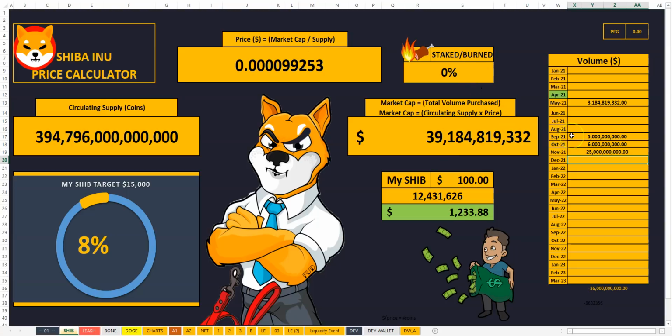So one thing I haven't considered is burning. As you know, we've got some transactional burn features. So now my assumption is, with all the attention which has been going to Shiba Inu during this stage as a result of Bitcoin's increase, it's likely that more pairs will come along.